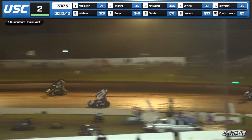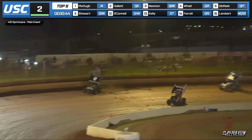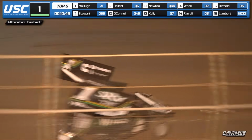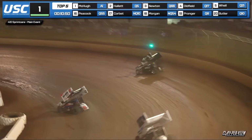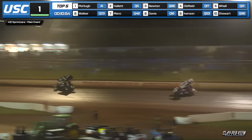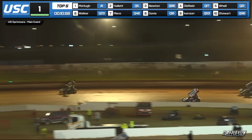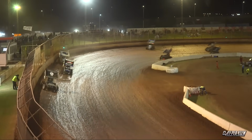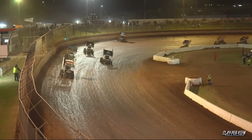The wings are pinned back. It doesn't look like Newton's got anything for this battle at the front. This will decide who gets the big money. White flag out. McHugh on the top side. Hallett had it for most of this race and has let it go. It slipped out of his hands. And Lockie McHugh will get the win for round number 2.